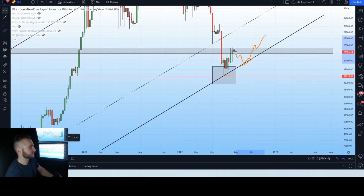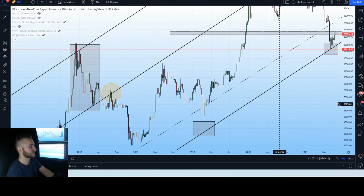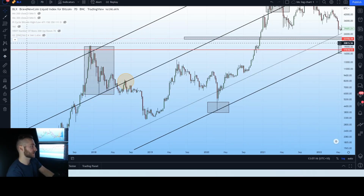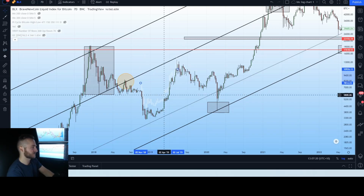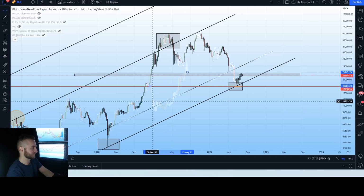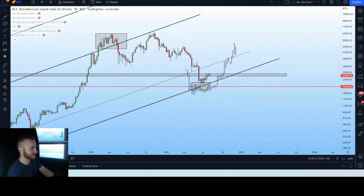If we look at previous cycles and the bear markets in previous cycles, and I really don't like fractals, but we're going to go ahead and show you what I mean. Let's just take a fractal from here. I despise fractals, guys. I really don't like them. So me using a fractal here is purely to show you an example. Let's change it to black so you can see it a little clearer.